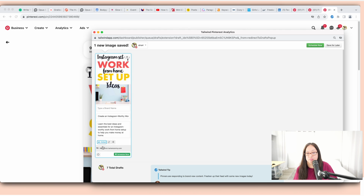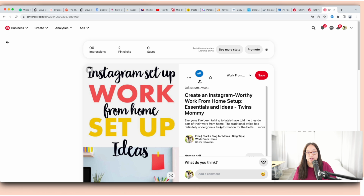I primarily just add it to communities, and I don't add it to Smart Loop unless it's specifically intended for my Smart Loop. I have pins that do well and then seasonal pins. So that's how I would schedule for Tailwind Communities.